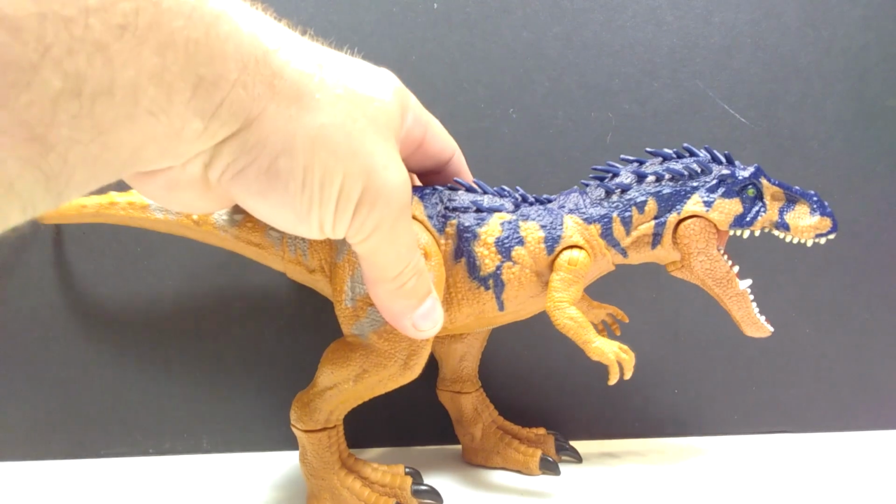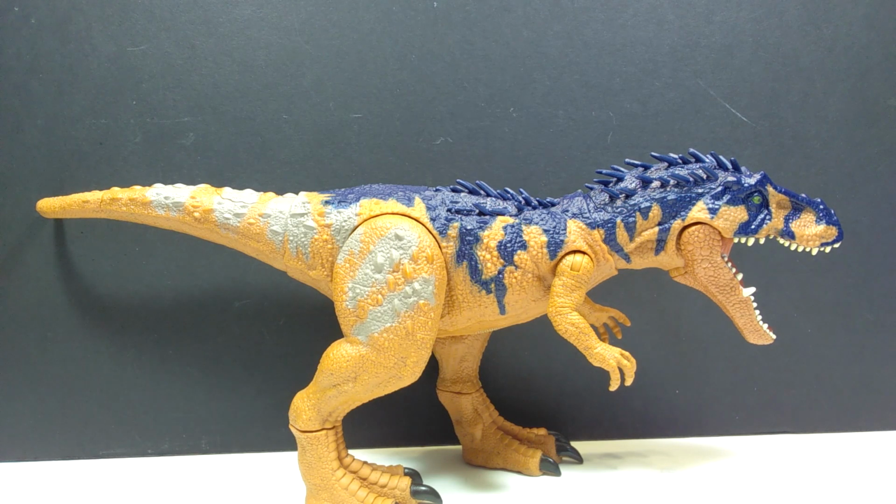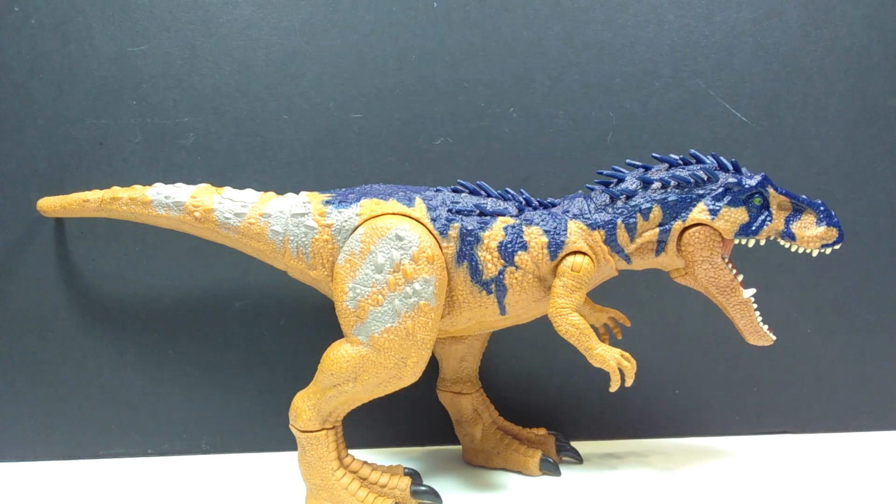So here is our Siats Meekerorum, and it looks absolutely beautiful here standing in front of us with no packaging whatsoever associated with it. I really am quite the big fan overall of the sculpt. I think it looks extremely cool, and with having so many of these quills sticking out of the back, it looks very unique, which is one thing I do definitely like about it.